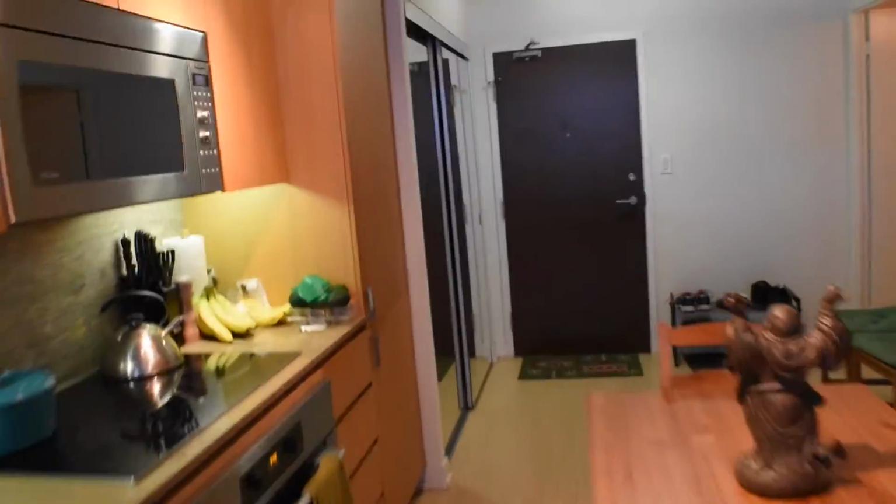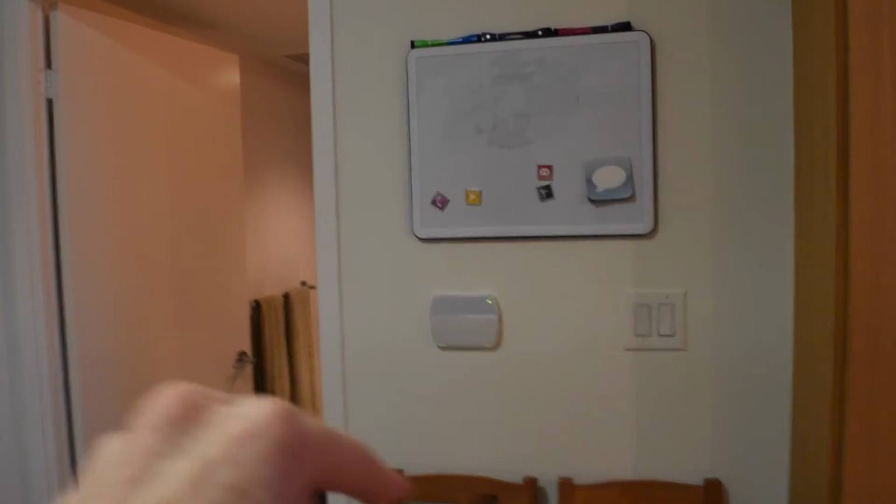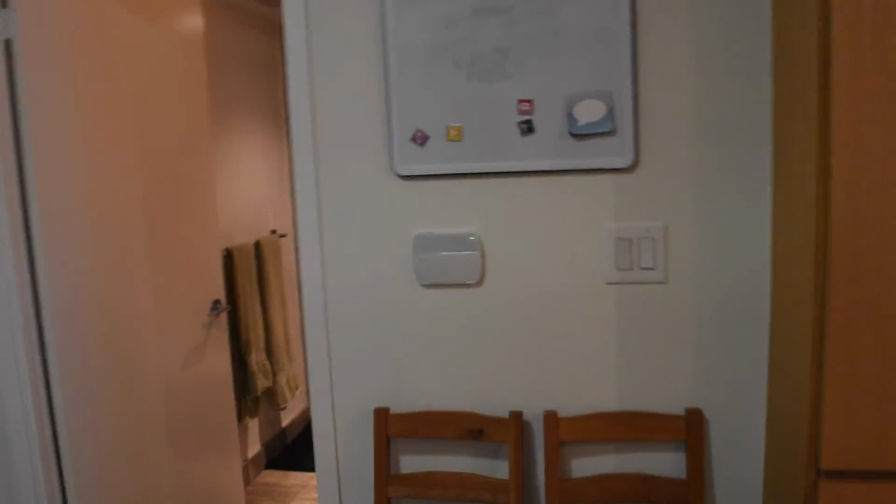So, yes, this is the whole house. It's getting a little dark out, although it's not that late, so that's why the lighting's not always good in this. I'm just going to come back over to my corner. Oh, we also have this whiteboard up here, which right now has nothing on it, but previously had what was in the freezer and some other stuff. So yeah.